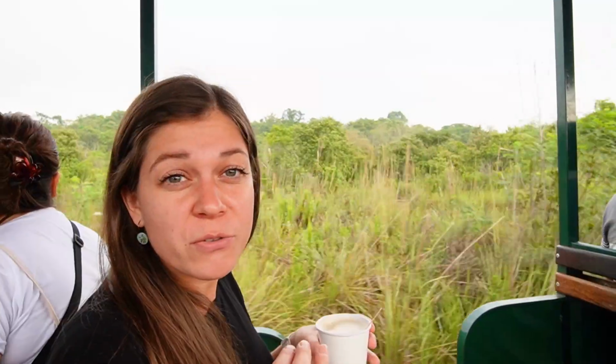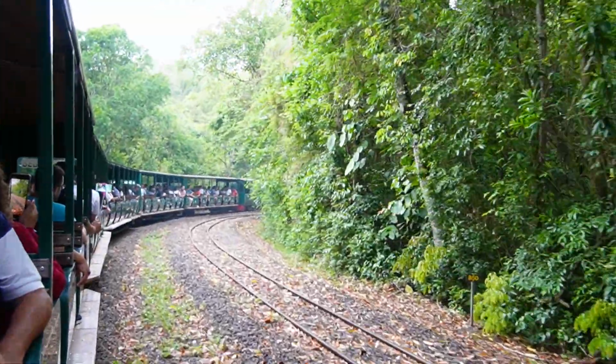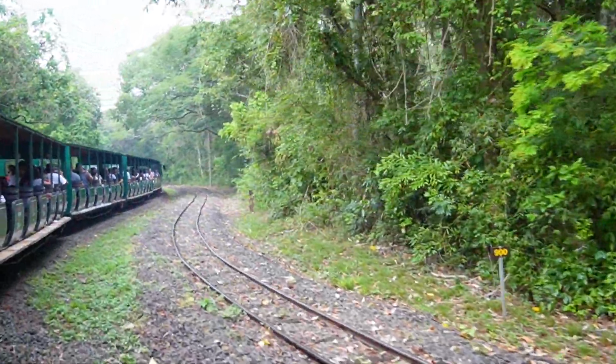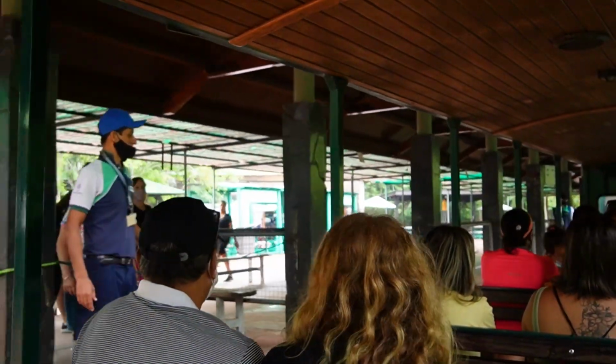So the train runs all through the national park here, just as a way to help you get around, because it is actually humongous here on the Argentine side. It makes two stops. The first stop is to the lower and upper trails, and the second stop is the one we're going to be getting off at, which is Devil's Throat.